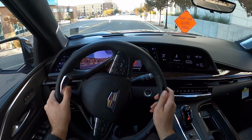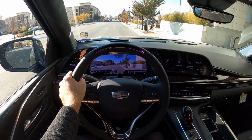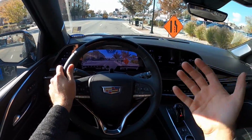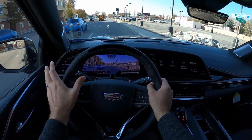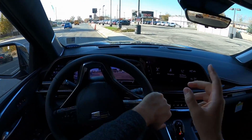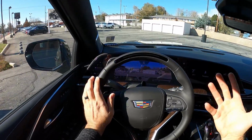Okay, so let's sum things up here with this Escalade. Here's the deal. This thing looks fantastic. I love the all blacked out theme. I love the diesel and being a platinum package, right? Super nice interior, all the luxury features. This is in my opinion the perfect spec. I feel like I'm the president driving this thing because it's all blacked out and everything.